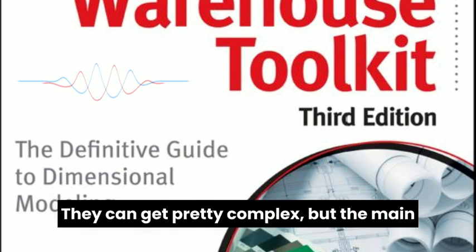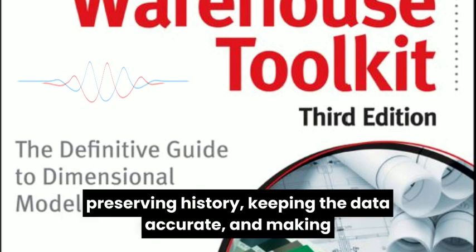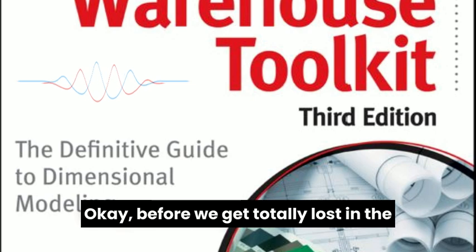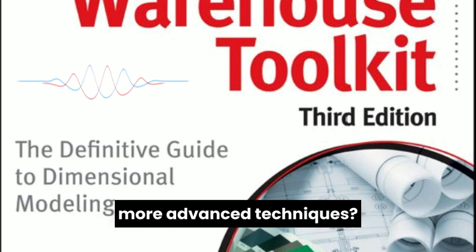They can get pretty complex, but the main idea is to find the right balance between preserving history, keeping the data accurate, and making sure things are still manageable from a technical point of view. Okay, before we get totally lost in the weeds here, can you give me an example of when we might need one of these more advanced techniques?